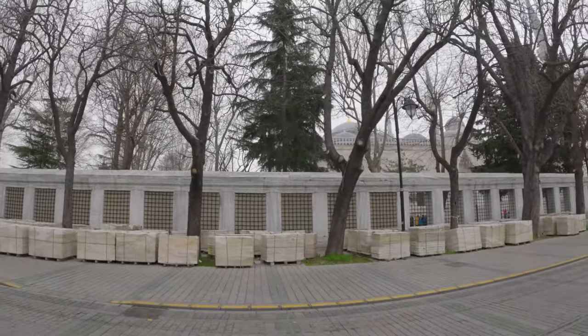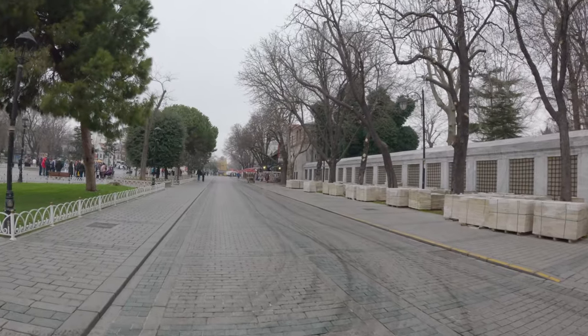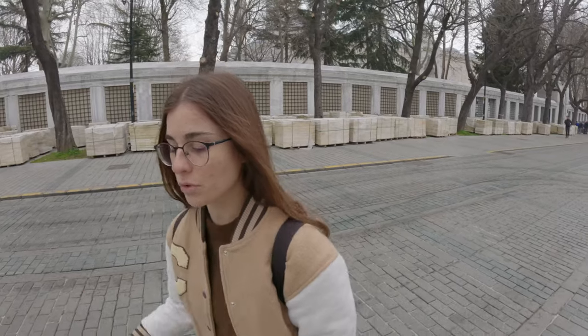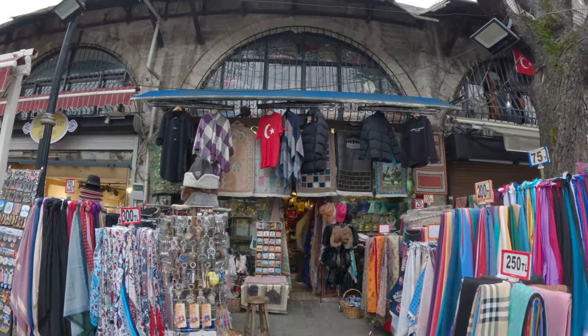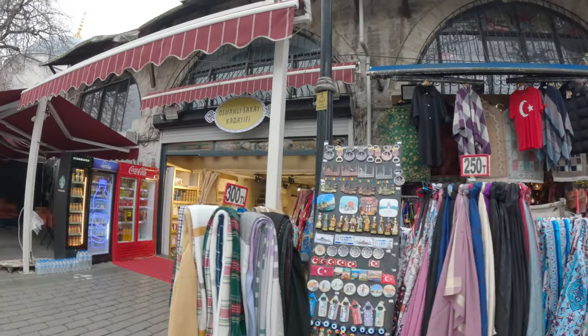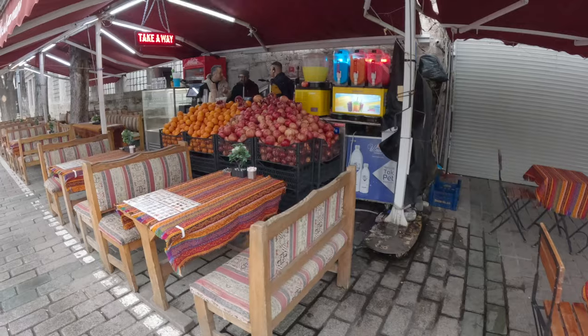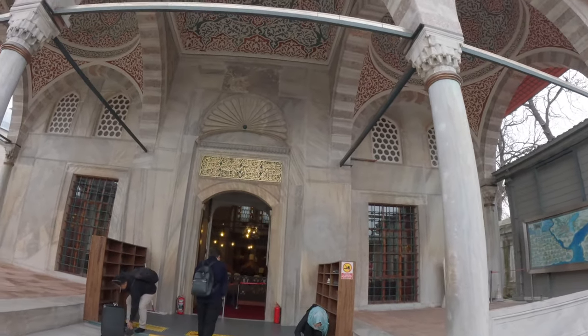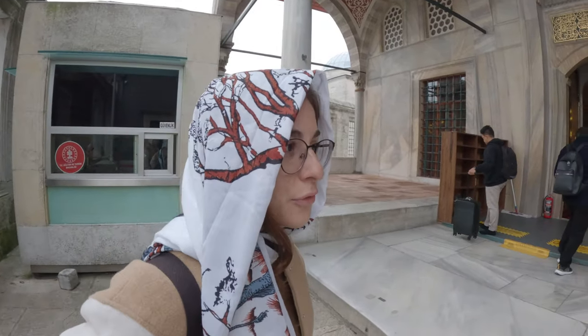So the Blue Mosque doesn't have an entrance fee, but Hagia Sophia now has a fee of 25 euros, from January 2024. But actually we were lucky because the previous year the Blue Mosque was under construction and you weren't able to enter. So it's okay. Yes, so this is the tomb of Sultan Ahmed I.